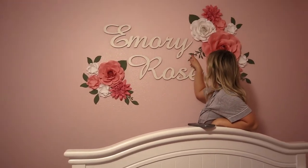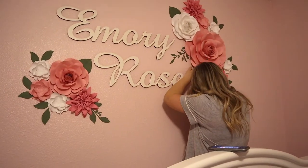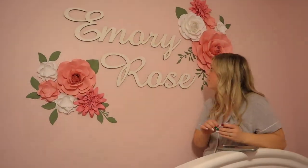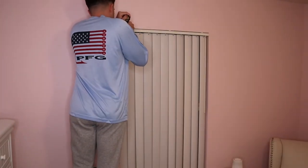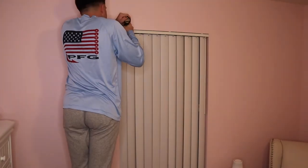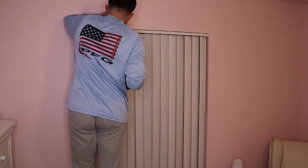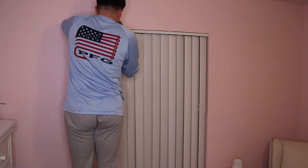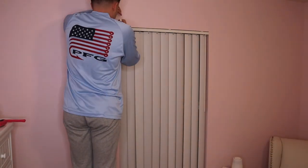But I also wanted to add the hardest thing about Emery's nursery was definitely putting up these flowers. Each flower and each leaf was individual, but I do like that it was that way because, like I was saying in the clip beforehand, the stock photo was switched. So the big flower piece was on the left side and the little flower piece was on the right side. But that's not how I wanted her name to be, obviously, because I had her first and middle name and the stock photo just had a first name. So I'm very glad that they were like that because then I got to put them up how I would like to. But now you guys can enjoy watching Connor put up Emery's curtains.